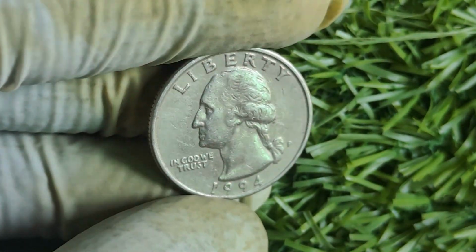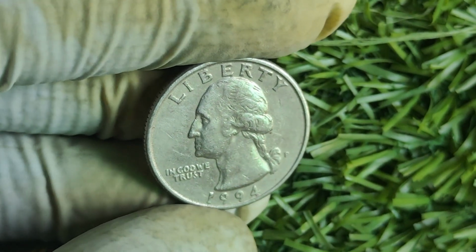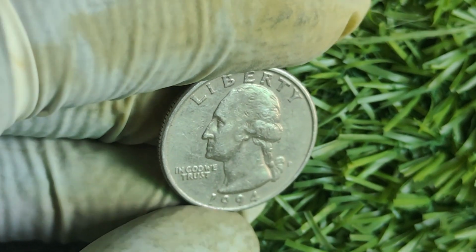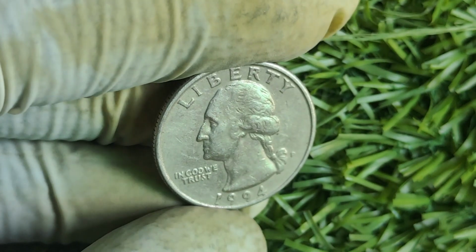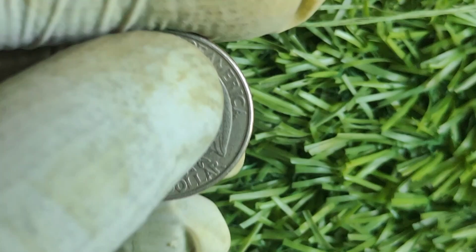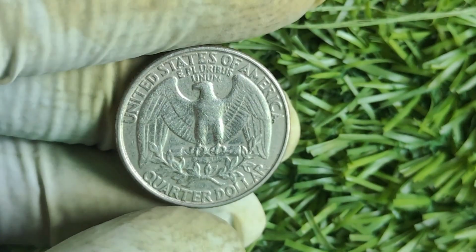First, the P mint mark indicates that this quarter was minted in Philadelphia. While billions of quarters were minted that year, a very small number of them possess unique errors or characteristics that make them extraordinarily valuable to collectors. So, what should you look for?